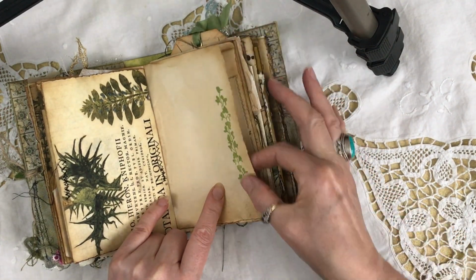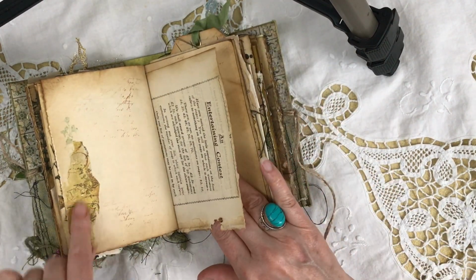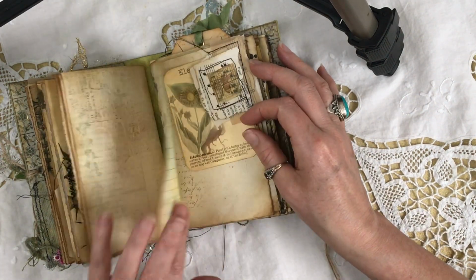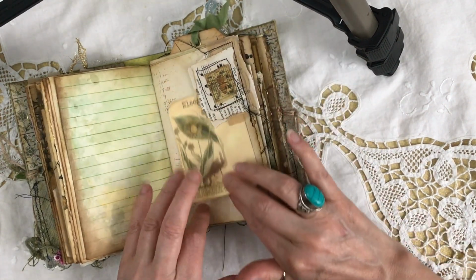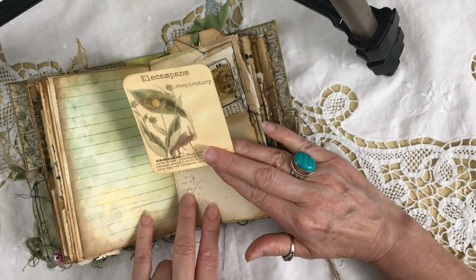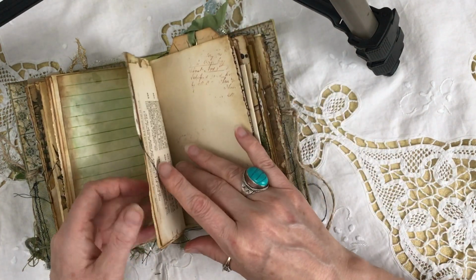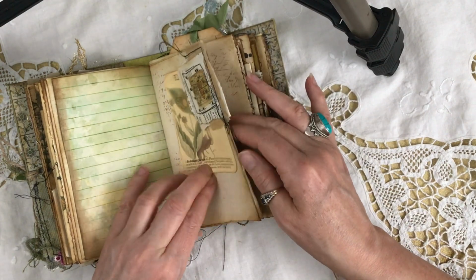Little bit of ivy stamping. Some more little napkin which I've stamped. Another little snippet where I've just collaged a little bee on. Oh, that's a herb I haven't heard of. Inula campana, respiratory. I do like my herbs and I do grow a lot, but that's a new one for me, and it's quite pretty too. Google that one later.